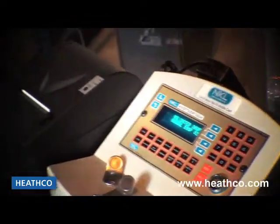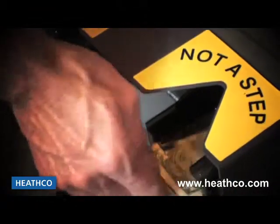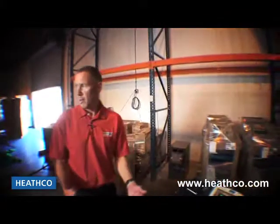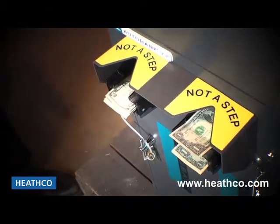I'm gonna designate what I wanna do, which is drop, and it's a validated drop. Now, once I do that, the green lights will come on, and these machines, of course, will take all common forms of American currency. You can use both sides. So what's nice about this unit, this is a bulk feeder, Dave. This is hands-free, so I can still be servicing my customer while my money is being collected, authenticated, and discriminated.